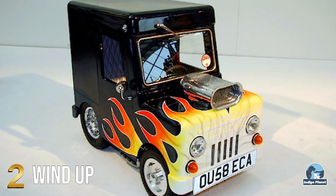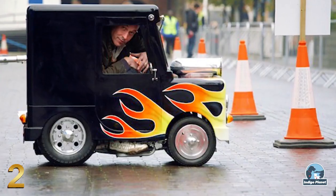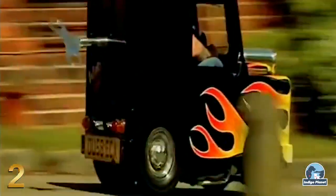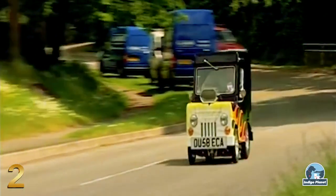Number 2. Wind Up by Perry Watkins. Perry Watkins has built the smallest car in the world at the time of its launch in 2009. After having previously broken the record for the world's lowest car 3 times, he found the inspiration for his latest motoring endeavor while surfing the internet.